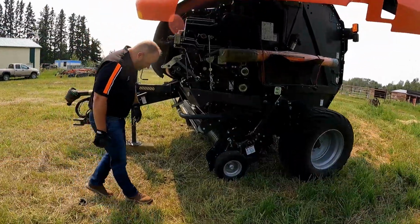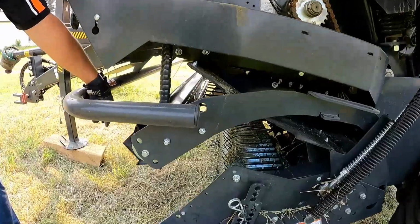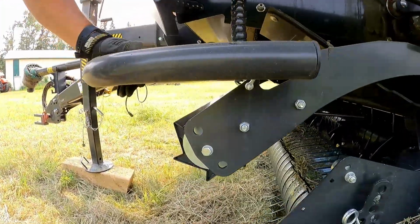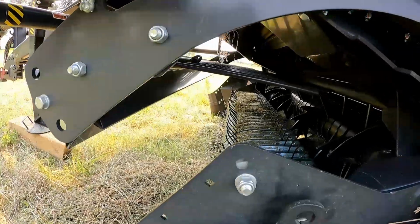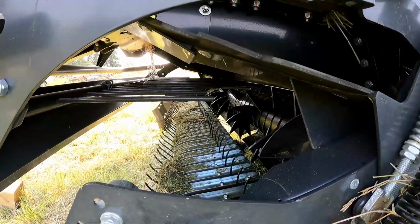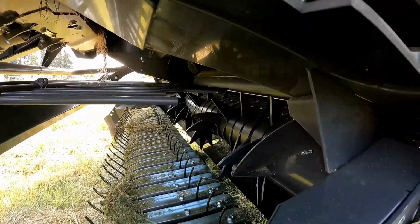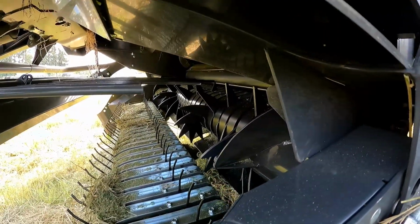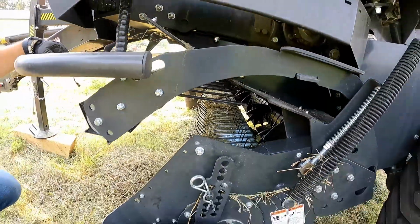So on the pickup here, guys, we do have five rows of tines on this particular pickup with our adjustable swath roller on top here as well. This is, again, depending on the crop conditions, we can adjust that higher or lower depending on crop condition, how fluffy it is, so on and so forth. Then you're going to notice the stuffer forks in there as well. So nice open chamber, easy to clean out if we ever do have any kind of plugging or anything like that.